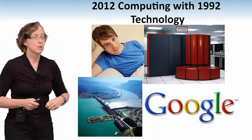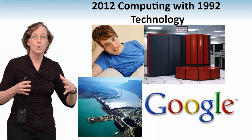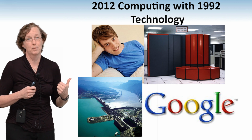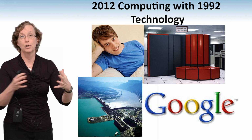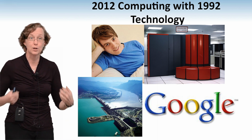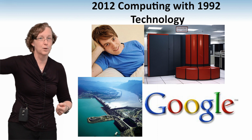You go to Google. So how does Google work? Well, Google's data centers today use about 20 megawatts of power. But back in 1992, they would have used at least 20 gigawatts of power. Okay, so now Google, we all know this, Google's a green company. They really want to push green. So where can you get 20 gigawatts of power? Anybody know where you can get 20 gigawatts of green power?